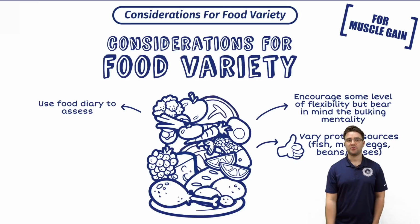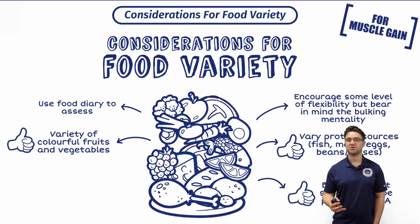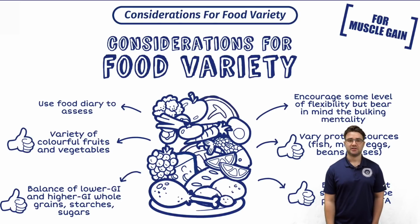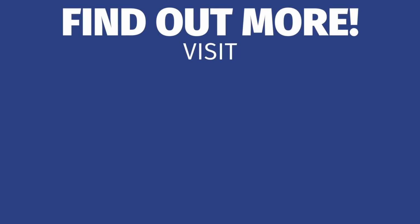Again, we want to vary protein sources, potentially if your client is willing to do that. Variety of colorful fruits and vegetables, balance of fat sources, but maybe prioritize monounsaturated and polyunsaturated fatty acids just for the health benefits and potential muscle gain benefits as well. And then again, balance of carbohydrate sources, just the standard stuff that we covered in fat loss as well.